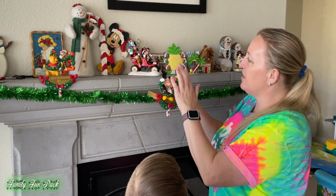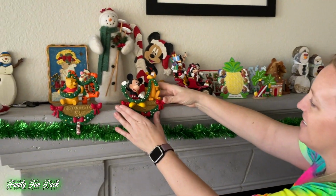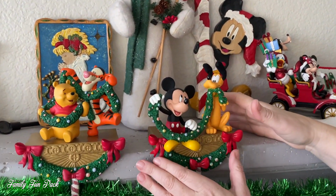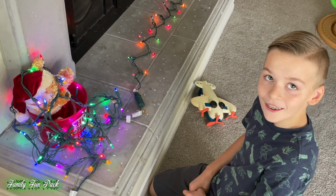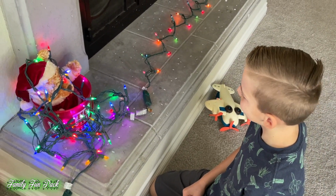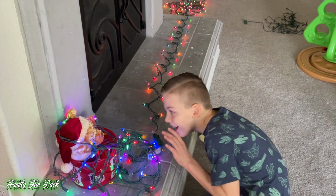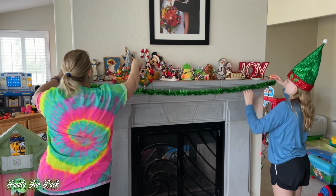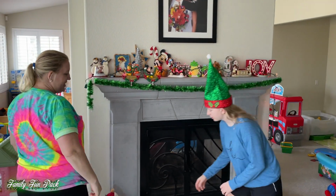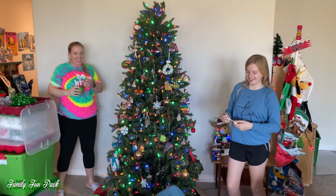So good. Here's the other one. Look at Pluto's ears. They're fuzzy. Oh, isn't that cute? As long as we don't have an earthquake, because these are so special. What'd you do there, bud? Well, it looks like Cooper got tangled in the lights. There you go. That looks a little better, huh? Hello, Cooper. Okay, let's do this one next. Owen's the only boy left helping, it seems.